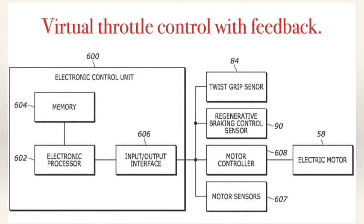Those are all tied together with the electric motor. Now, most speed controllers or motor controllers out there, when you turn the twist grip, they apply more voltage. What this thing's doing, you see in the bottom there, it's got in box 607 motor sensors and regenerative braking control sensors. So what's happening is when you turn that twist grip, what it's doing is finding out what the motor is doing and adjusting for what the motor's doing relative to how much the twist grip was turned. So depending on the weight or what angle the bike's at or whatever, as you're twisting that thing, it's feeding back.